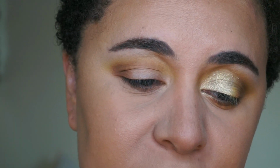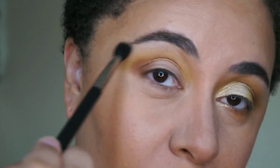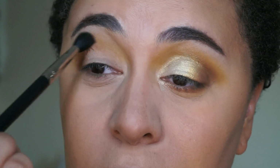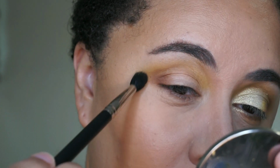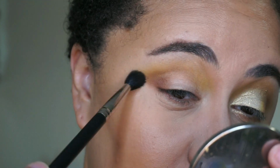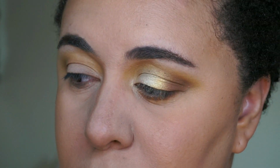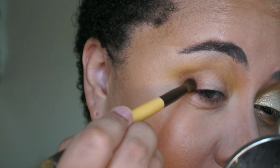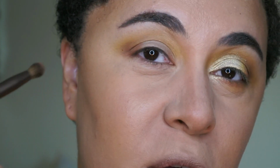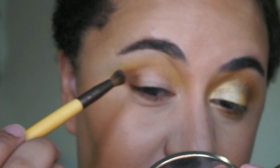Then I'm using the same brush that I used to apply the yellow shade without any extra product and softening up that brown. I do have to go in a couple of times with this brown to get it as pigmented as I want.